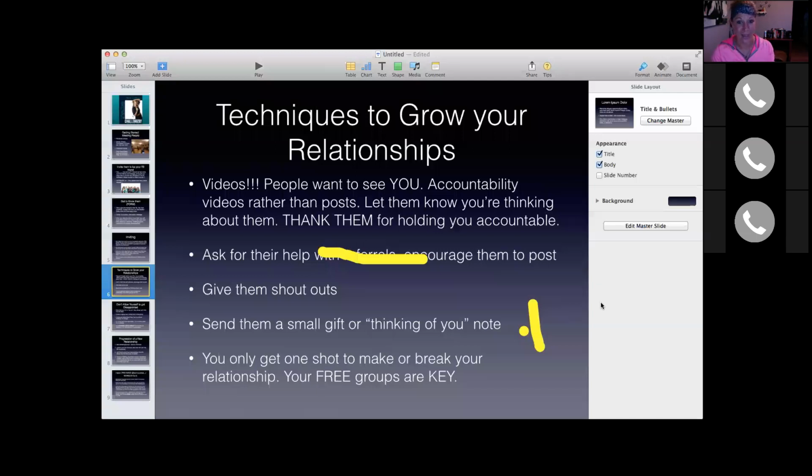And one thing that I really believe strongly in is your free groups. You only get one shot to really make or break a relationship. If something goes wrong in your free group, if it is a flop, it's going to be hard to get them into another free group or another group period. So your free groups really are where it starts. Make those as awesome as you can, be in there every single day, and do your very best in your free groups.